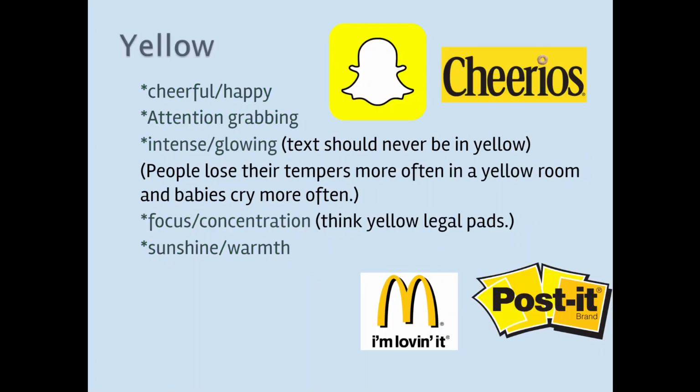Yellow. We perceive yellow as a cheerful, happy color. Again, why? Because of the sun. We primarily see the sun as yellow or shades of yellow. It's the warmth of summer. Usually we're in a better mood in summer, right? We're happier. Because of vitamin D, literally we have a physical uplift in our mental health in the summer, and so we associate yellow with happiness.